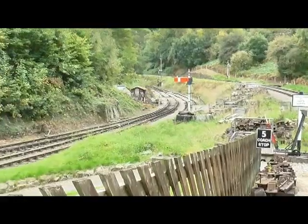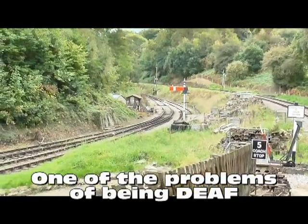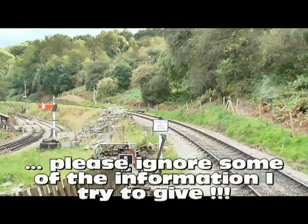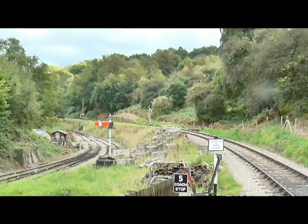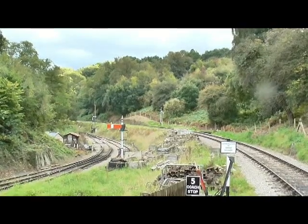On the lower level, the tracks down there are where the steam trains go, but I don't know whether we're going to see one today. And the higher level track, that's this one here, is the main line. And we're just waiting for a train to come in now. It's going from, I assume, Gloucester to Bristol.